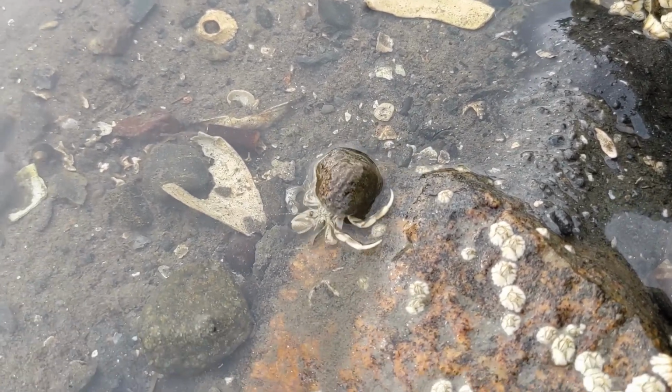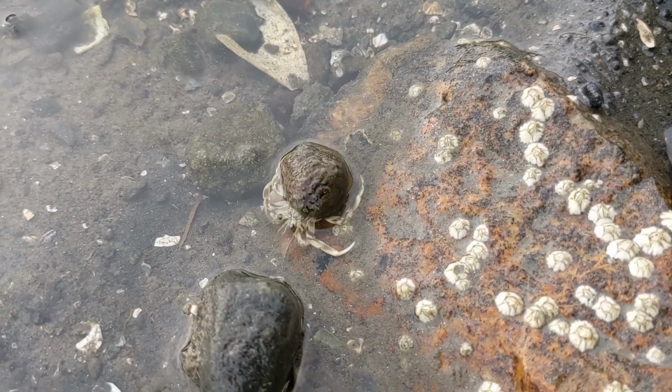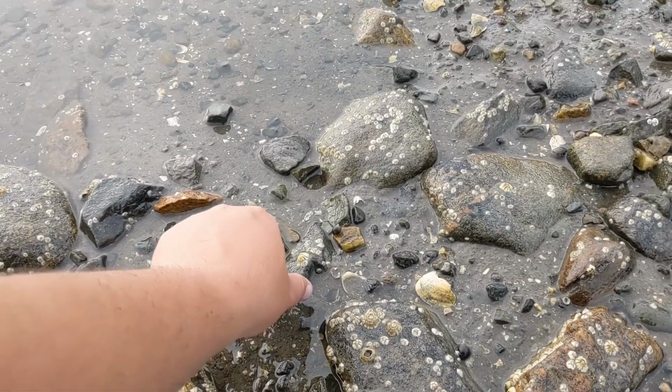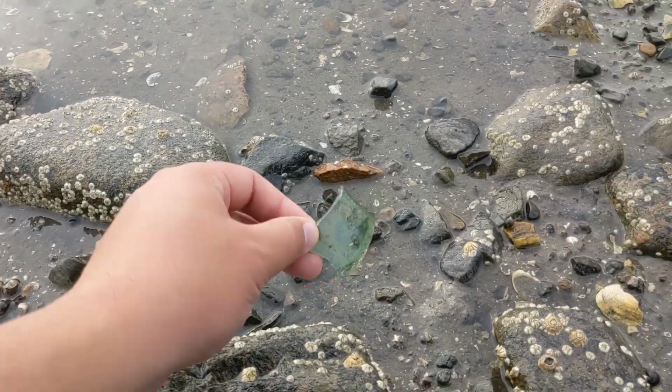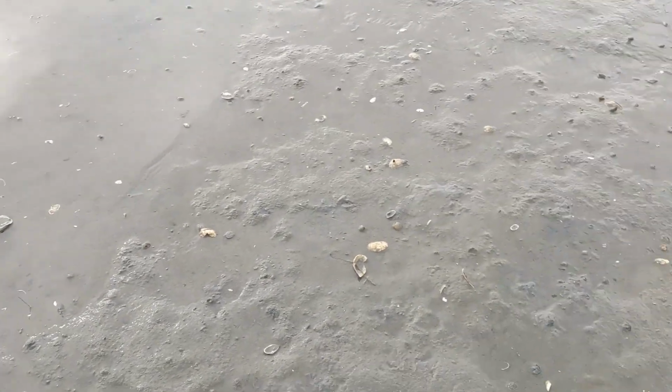Again, kind of freaky. And it would be neat to put them in a jar and observe them for a while. I think people keep hermit crabs as pets, but apparently they're pretty stinky. Anyways, found some sea glass. Still a little fresh, so I just put that back.